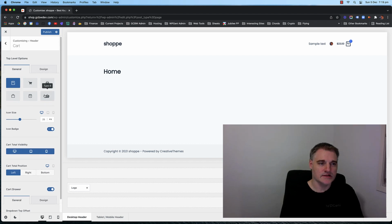You can change the icon as well. As you can see, I change that, it changes that little cart icon, which is neat. But I'm just going to keep it on the little bag. I think that's pretty cool.